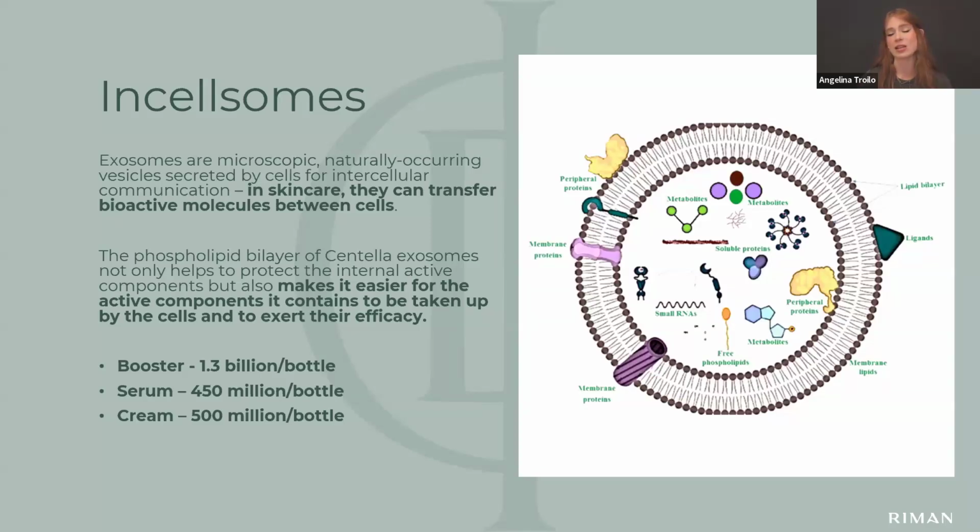But it's also important what is contained within those exosomes. It not only makes it easier for these active components to be taken up by the cell, but it also protects specific ingredients during absorption. Now, the thing with exosomes, because they are plant materials, they are very delicate. They're not as robust as liposomes. So these are typically more surface active within the epidermis, but that still allows it to have genuine benefit for your cellular health, which you'll remember ICD, intracellular dermatology. We are looking just to support the healthy function of your cells. And so, as I have listed, the booster has 1.3 billion exosomes per bottle, the serum 450 million, and the cream has 500 million per bottle. And these again are all entirely from our giant Centella asiatica.